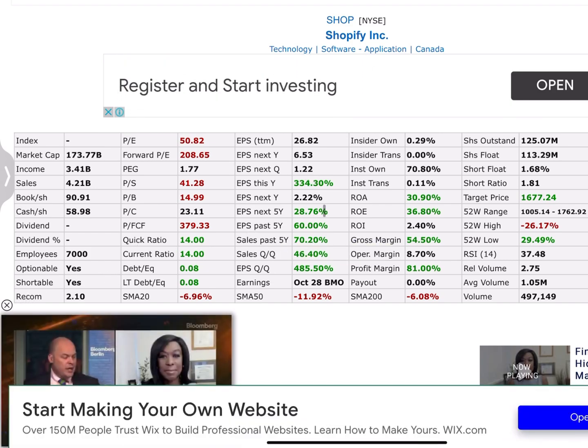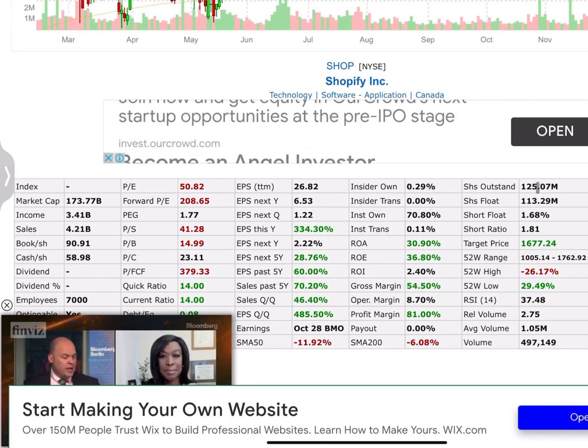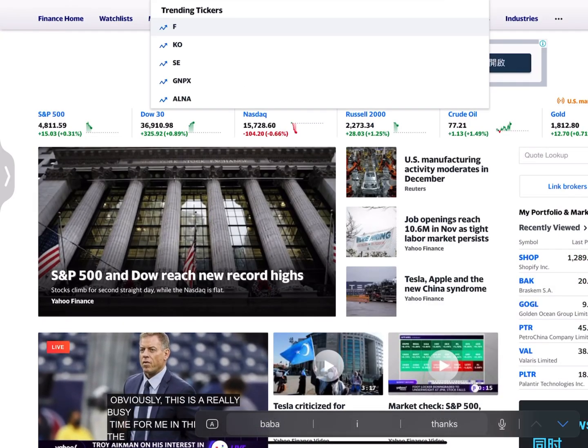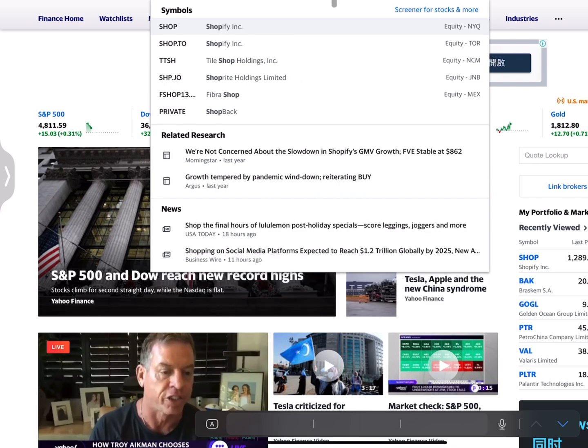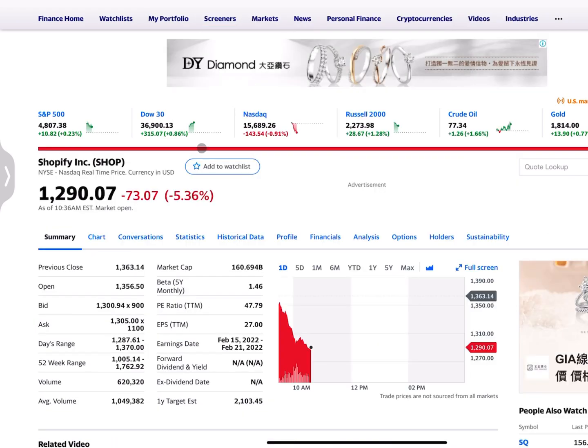The RSI is something I'd like to take a look at. Right now it is oversold, so more people are selling than buying. If it's below 50, then that means it's oversold. Shopify is just a solid company that I know is going to do well in the long term, and that's why I'm going to be betting that the stock will eventually go up.